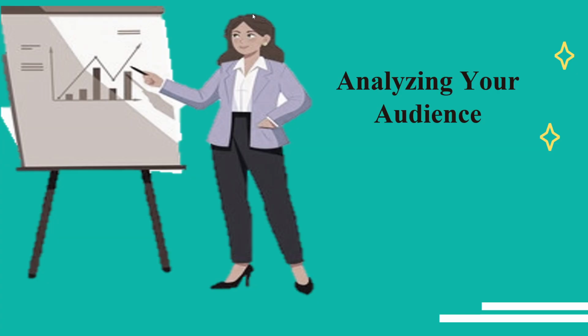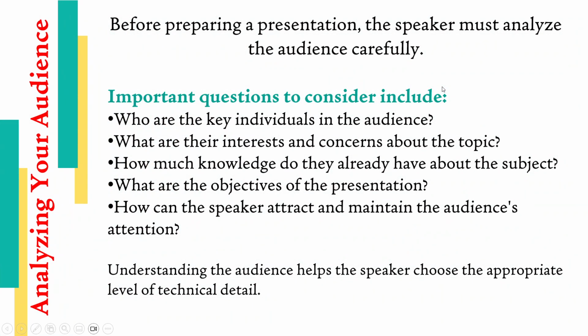One of the most important steps in preparing a presentation is understanding the audience. So, if the audience already has technical knowledge about the subject, the presentation can include detailed explanations and technical data. However, if the audience is not familiar with the topic, the speaker must simplify the explanation. For example, imagine explaining a complex engineering formula to a group of non-engineers. Without adaptation, the presentation could quickly become confusing and uninteresting.